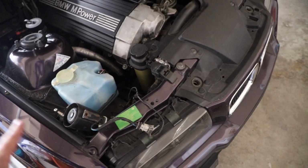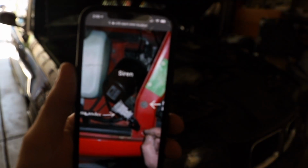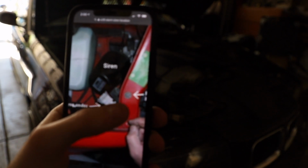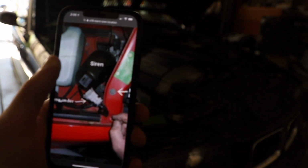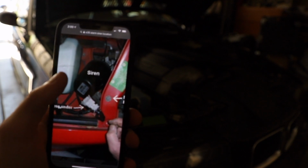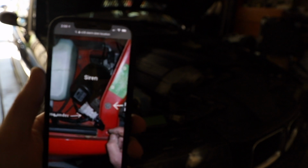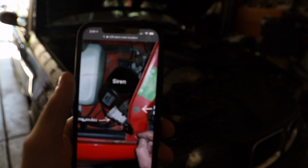Let me just figure this out. I'll close the hood and we'll do a proper demonstration. Now, if you actually look, the siren is supposed to mount basically right here in that little hole, that's to the left of the emission sticker, and it sits between this core support and the washer fluid bottle. Unfortunately, I have glass projectors, so I don't think that's gonna work. I'll show you how I think I'm gonna mount it.